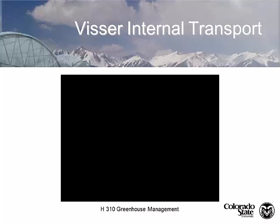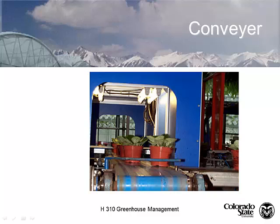I think this is a conveyor system. This is a Visser system that's made in Holland. And it's not going to work.